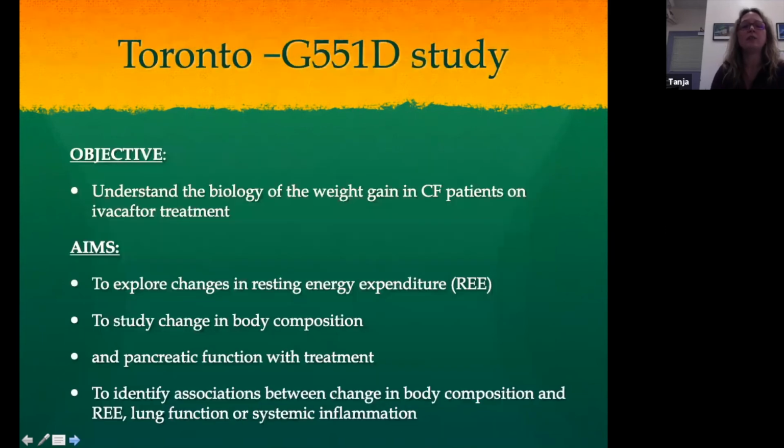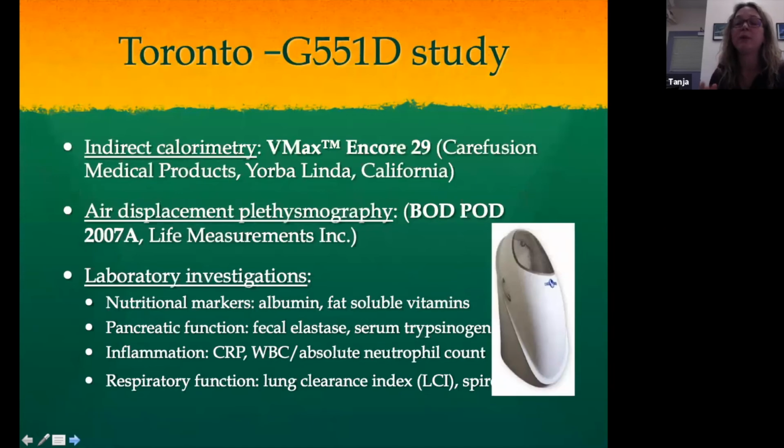And so our study was done with ivacaftor coming into Canada. We had a little bit of delay, as our health policy is different from the US. We wanted to understand the biology of the weight gain that people reported in CF patients with G551D on ivacaftor. So we measured resting energy expenditure, which was always thought to be high, though I'm not showing those data to avoid confusing the issues. We measured body composition, pancreas function, and some biochemical markers in blood. We used the BodPod because it was available to us, had no radiation, and we could do it repeatedly.